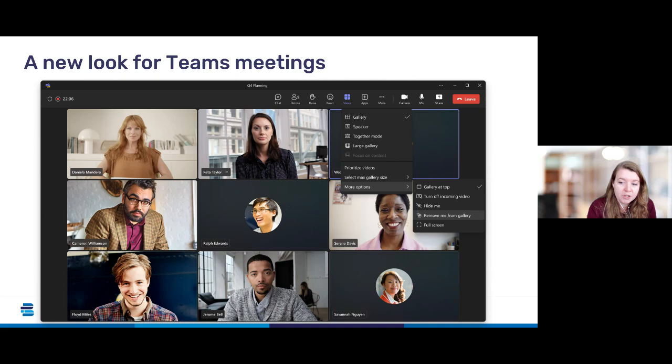These changes are due to come into play in January. So we'll keep an eye on that and update you in January's webinar if it's available by then, so we can talk you through step by step how you make some of those changes. I think that's quite a big thing to kick off the year with, that you will notice big changes to your gallery view in Teams meetings. We just want to make sure that if you do want to make some of those customizations, you'll be able to make those and know where to look to do that. So we'll keep an eye on that for you and update you as soon as we have more information.